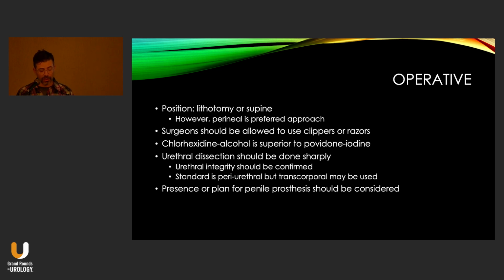and the patient is going to suffer as a result. The standard dissection is periurethral, but transcorporal may be used, and there are lots of situations where that's an appropriate thing to do. You want to think about what you're going to do if either a penile prosthesis is already in place or the patient is contemplating it. The scenario is fairly common where a patient with pretty profound incontinence comes in and says they have really no interest in their erectile function. But once they're dry, they and their partner develop a new interest. So it's certainly the case that you may be putting in a prosthetic down the road.